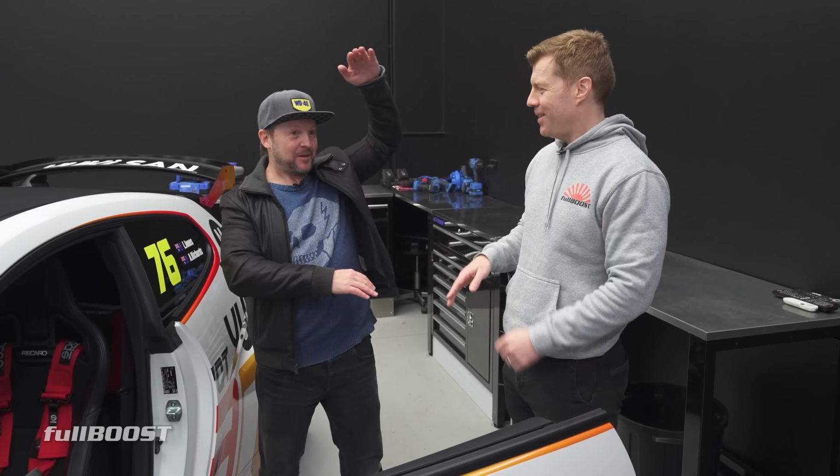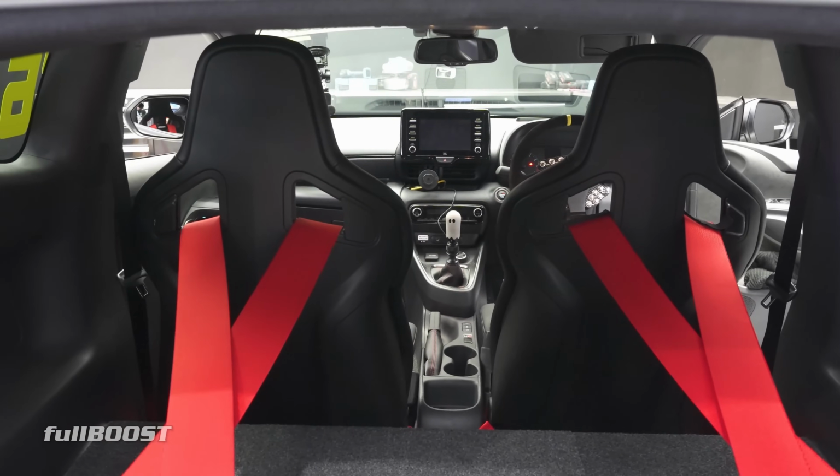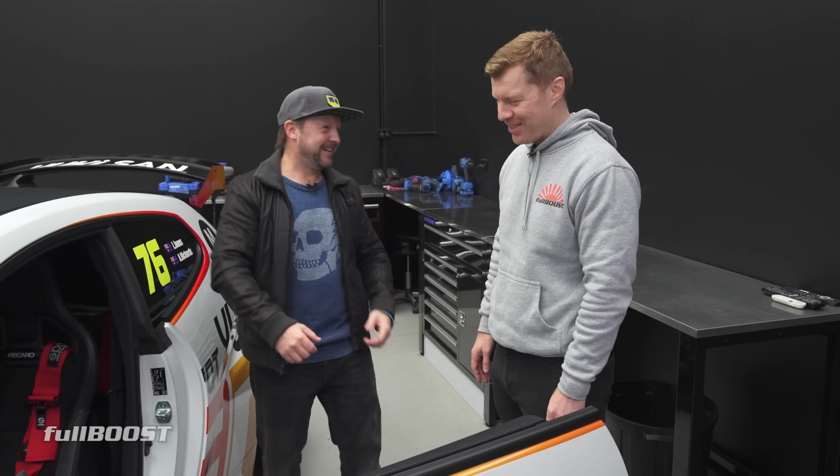No, and it's the passenger seats. I was fine with the driver's seat until I got to a racetrack, and then you realise they look like they hold you in, but they actually don't. But then you sit in the passenger seat and you're like, hang on a minute, what's going on here? It has no adjustment at all.